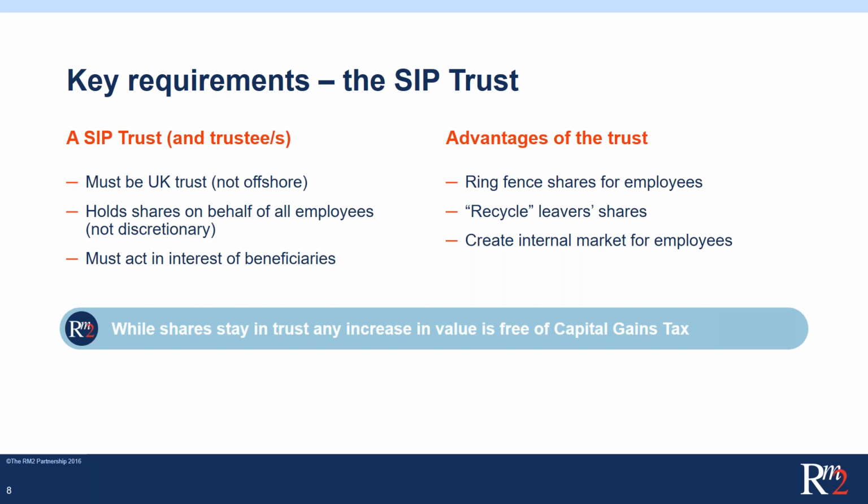And I've got an example of how one of our clients did that later on in the presentation. So those are the advantages of the trust, but the key advantage is that for as long as employees leave their shares in the trust, any gains relating to those shares will be entirely free of capital gains tax. So for employees, there's actually a little advantage of taking their shares out of the trust because that removes the tax shelter. You might as well just leave them there in the safe and capable hands of your professional trustees who will be looking after your interests at all times.